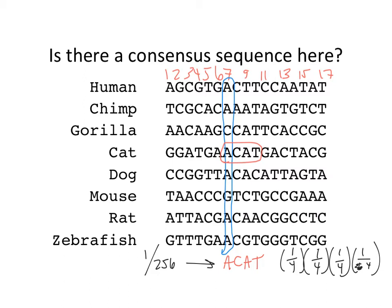Which must raise a question in your heads, I hope. Wait a second. If things like TATA binding protein in eukaryotes recognize the sequence TATA, that's going to be every 256 base pairs in our billions of base pairs in our genomes. So TBP, these transcription factors, or sigma factors in prokaryotes, they're not the only thing that controls transcription. Because if all you needed to know was 4 bases in a row, like ACAT, to know that's where a protein is going to bind to initiate transcription, then everything in the genome would be transcribed, almost. Genes would be everywhere, which isn't true. So there are other proteins that are involved as well.